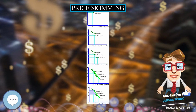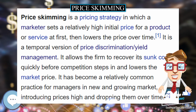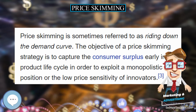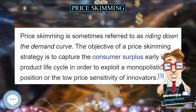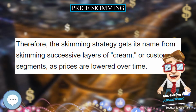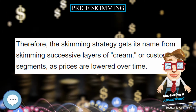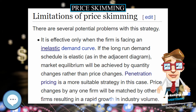Price skimming. Price skimming is a pricing strategy in which a marketer sets a relatively high initial price for a product or service at first, then lowers the price over time. It is a temporal version of price discrimination/yield management. It allows the firm to recover its sunk costs quickly before competition steps in and lowers the market price. Price skimming is sometimes referred to as riding down the demand curve.